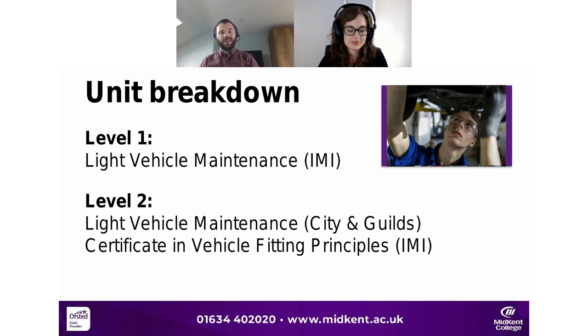Okay, which links into the English and maths, the fact that you need to be able to work out how much oil you're putting in the car, what volumes of stuff there is, and you have to also be able to write down what you're doing, articulate it, tell somebody what's wrong with their car in their service.